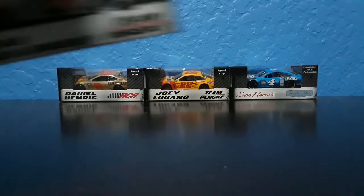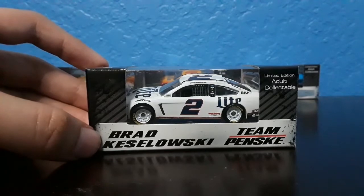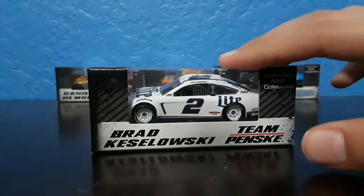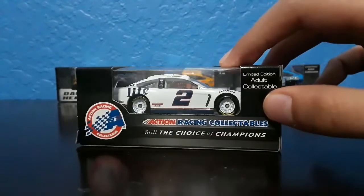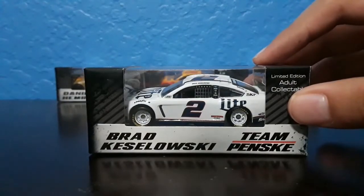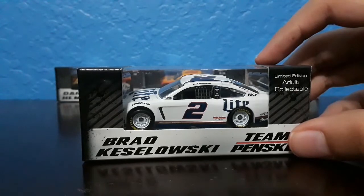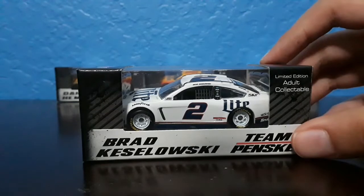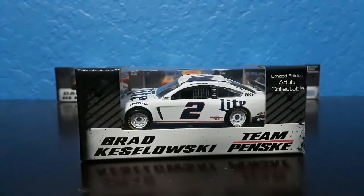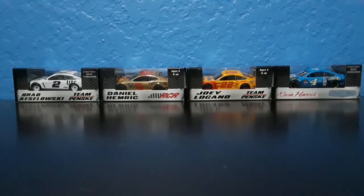The fourth one is Brad Keselowski's Miller Lite Ford Fusion. This has been the same paint scheme ever since 2014, basically with the white and the blue skirts. Same paint scheme but with the Ford Mustang. It's a pretty okay paint scheme, like the same one with Joey Logano, but since it's on the Ford Mustang, of course I'm going to have to get it. I did not get the 2018 Miller Lite paint scheme because I already had the 2017 diecast and it was pretty much the same besides the spoiler. But now I got another Miller Lite diecast, and it's actually pretty good. Let's put that to the side and scoot over some of these to have it in the shot.